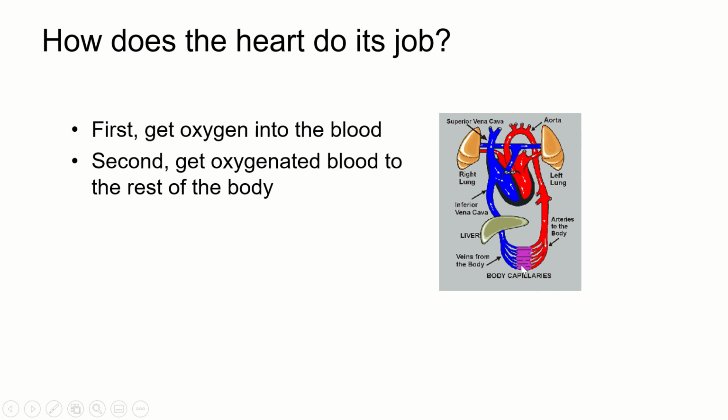Okay, so we have two circulations here. We have a pulmonary circulation, that's the circulation out to the lungs and back, and then we have the systemic circulation, which is the circulation out to the body and back.